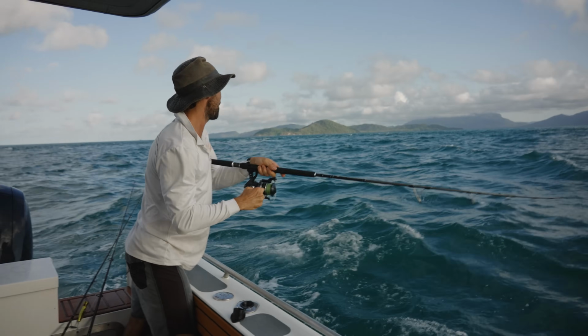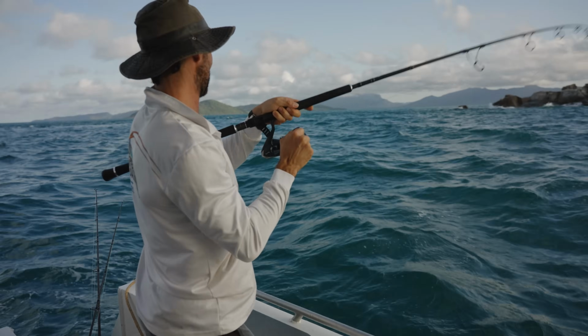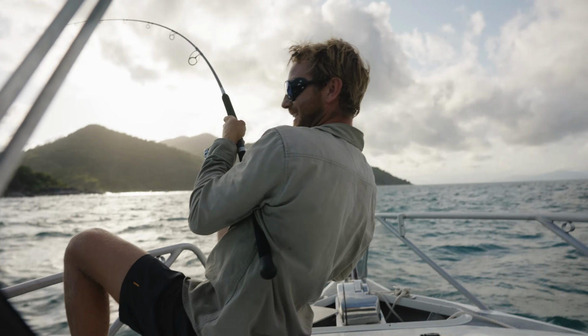Oh, something behind it. Yep, yeah! Oh, good fish, good fish. Yes! Strick's on up the front. Strick's on the bow, double hooker. Yes, mate.